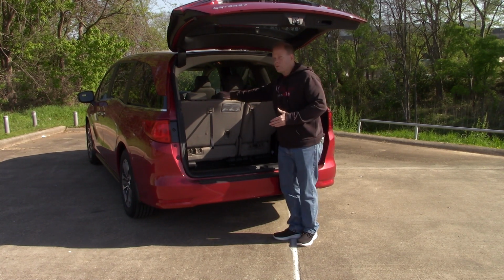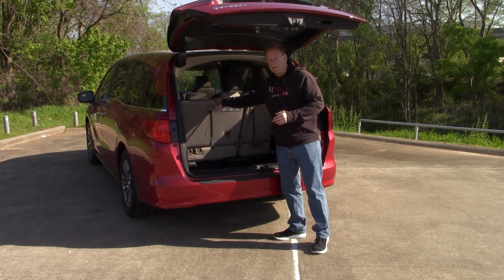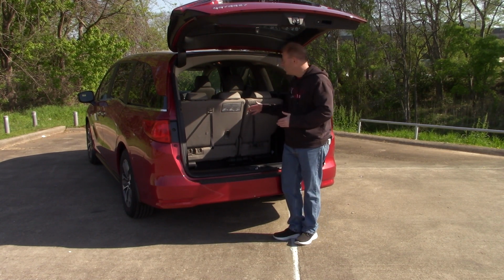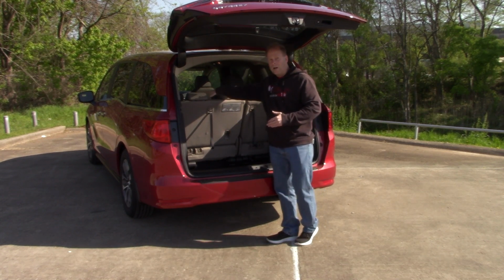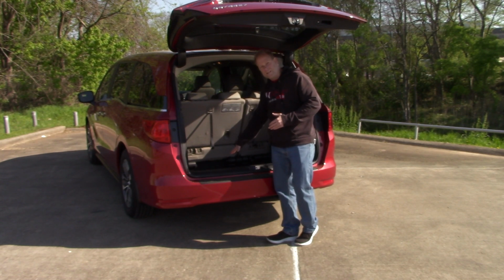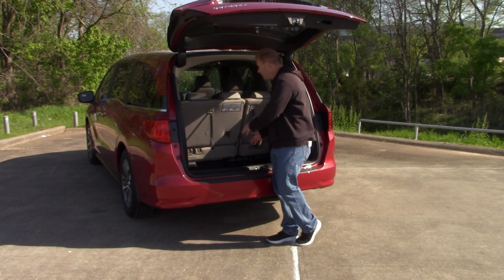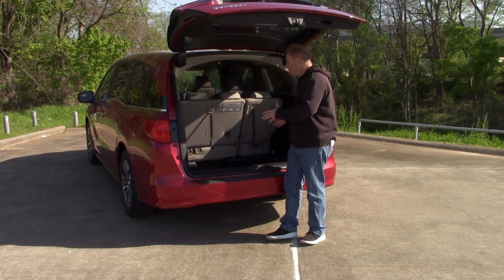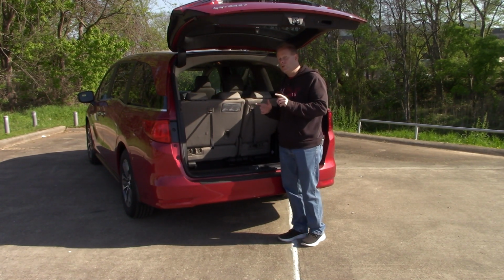But as long as the seats are in their upright position as they are right now, you can store whatever you want down here, whatever will fit. If you have something that's too tall to fit on the floor up here, there's enough of a recess here to where you might be able to put it in there and have it still fit in the interior. So again, a multitasker, a lot of different things you could do there.